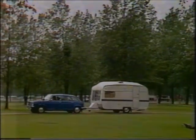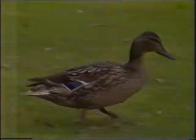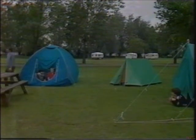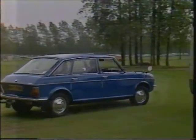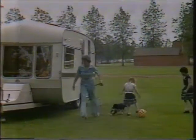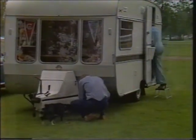And they've arrived. I wonder if they're on holiday. It's a camping site. There are lots of other people there and ducks. Some people in tents. Different shaped tents. There's lots of space here. What do you think this man's doing with his panel? Oh, can you see? The caravan's got special legs, so it doesn't wobble around.